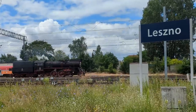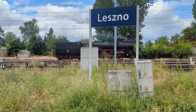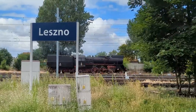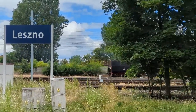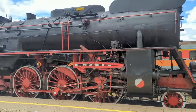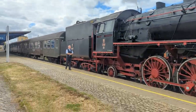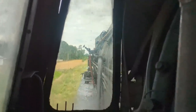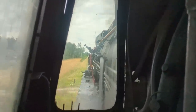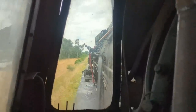Something which sadly now looks like it has come to its end. That last bastion of real working steam, that flickering flame, now looks to be extinguished. And as we boarded the footplate of the locomotive for our journey to Wolsztyn for part two of looking at abandoned locomotives in Poland, in the knowledge that this is no longer possible, I'm left with memories of days just like this, of being able to be on the footplate of the last regular steam hauled service in Europe.